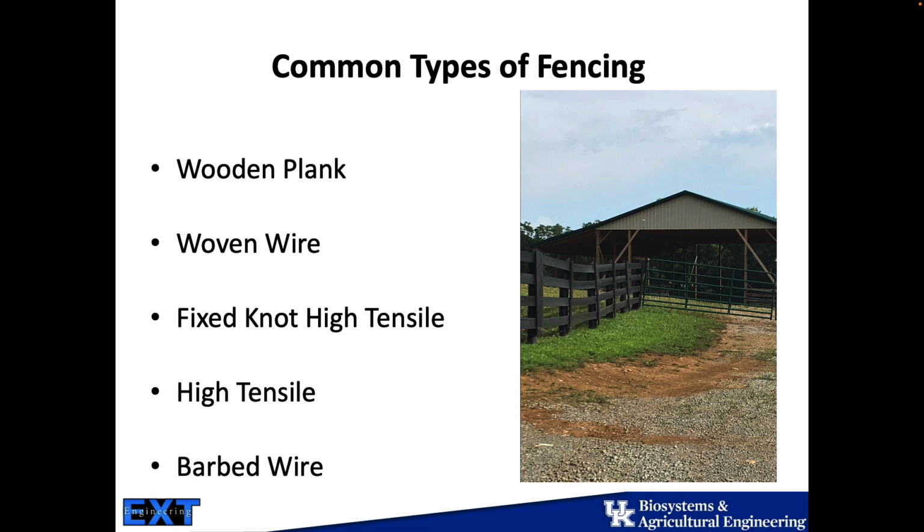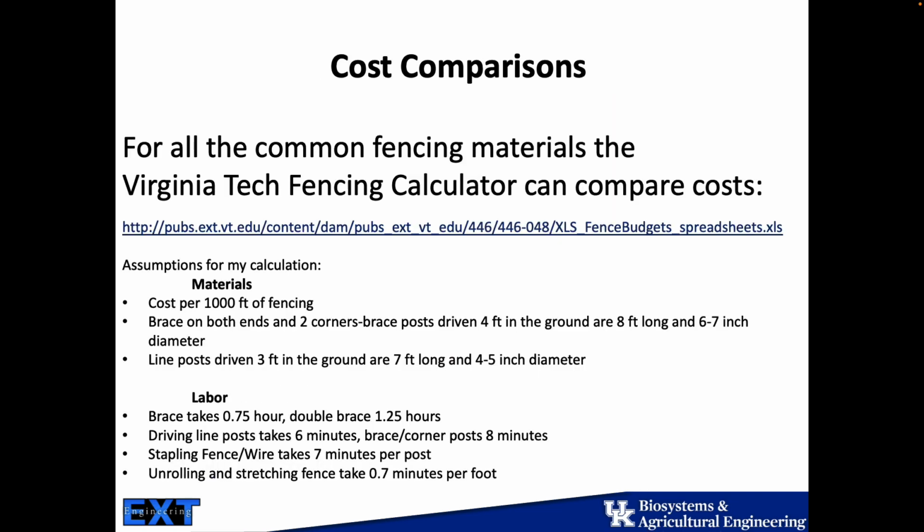I'm going to just touch on the permanent fencing costs: the wood plank, woven wire, fixed knot high tensile, a smooth wire high tensile electrified fence, and a barbed wire fence. And I'm going to use a cost calculator that comes from Virginia Tech, which is a really nice calculator. If you're thinking about doing fencing on a farm, this is a really nice way to do your own calculations on that farm. It's a very long link to get to it, and it should be in the book, in the notes that I have as well.